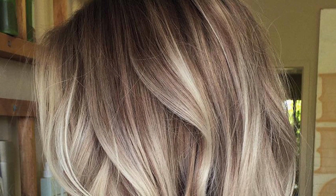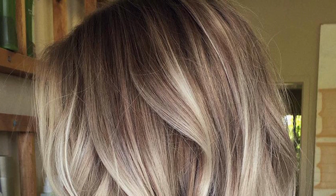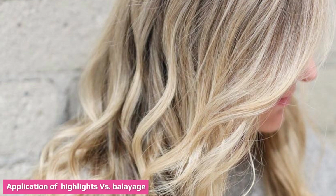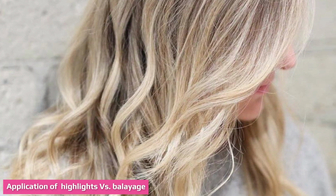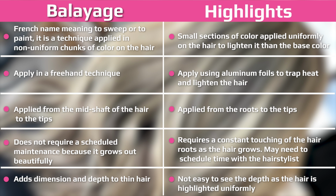Highlights, on the other hand, are an old technique often applied with aluminum foils to line the hair from the roots to the tips. The technique is applied in a structured pattern, usually in revolutions around the head. With balayage, the hairstylist only needs to use their hands and select parts of the hair to be painted accordingly. It can take about an hour. Moreover, it can last for 10 weeks before it needs to be changed on the head.